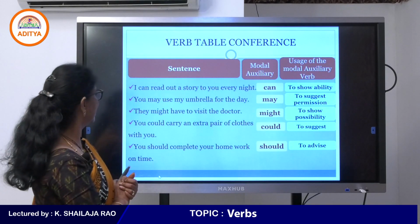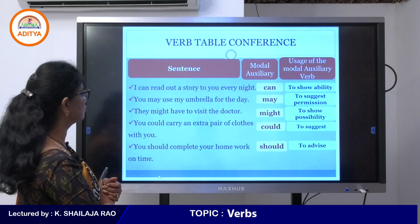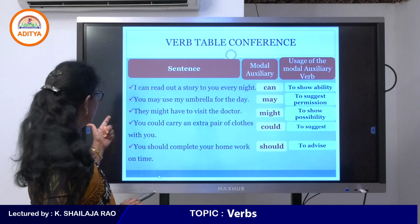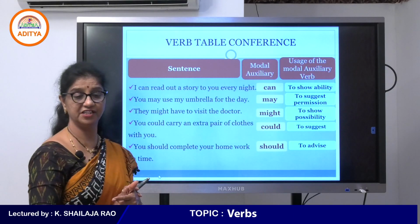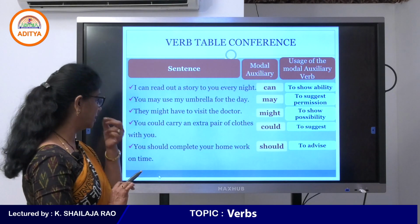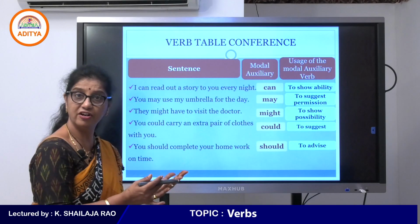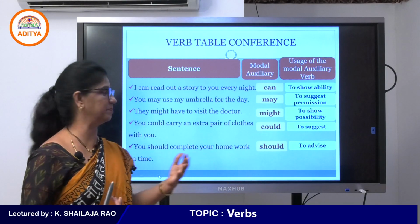So now let's look at what these are. I can read out a story to you every night. What does it show? I can, ability. Always can shows ability. You may use my umbrella for the day. What does that show? It shows permission. While giving permission, you may use my umbrella. May I use your umbrella while taking permission? You may use my umbrella while giving permission.